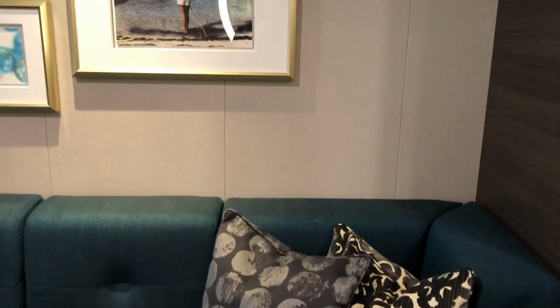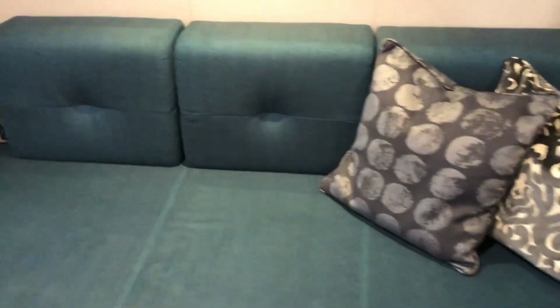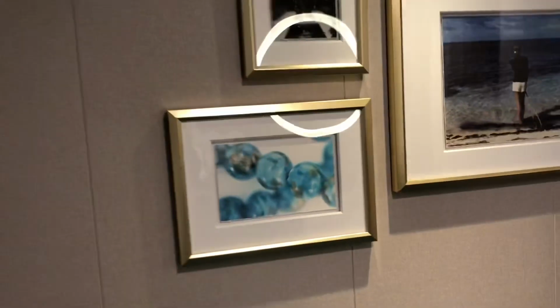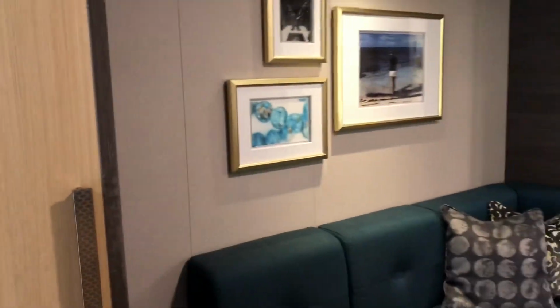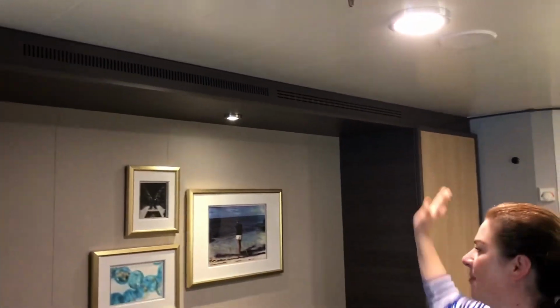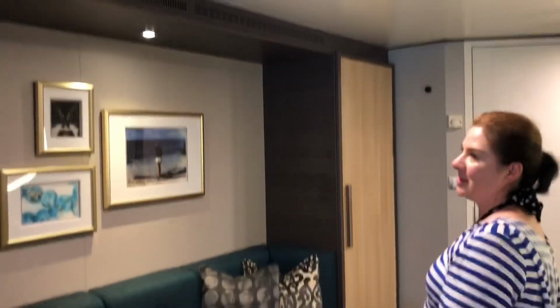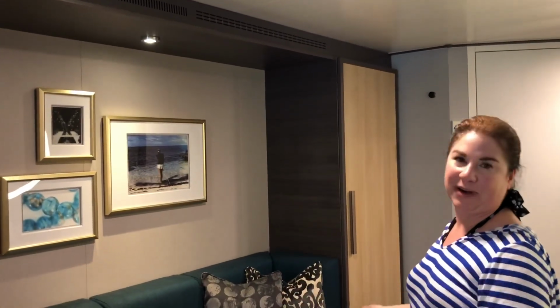So your sofa, which does not unfold or anything, so this is the way it is. And your air conditioning actually comes out this vent on the top, which we think is a little strange. Some of the rooms have the bed coming out between the closets, so it's probably pretty nice because the air comes down on you. Here, our bed is over here.